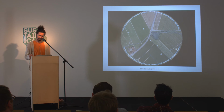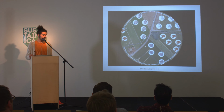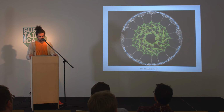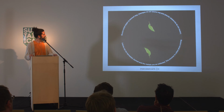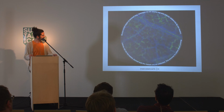The farmer realized that the metals in the soil represent a capital, a resource to exploit. Plants can extract those metals. From the roots, metals travel all the way to the leaves. Leaves can be harvested, burned, and the metals are so collected. This process is called phytomining.